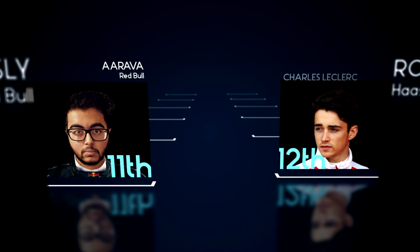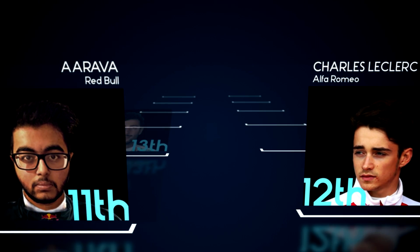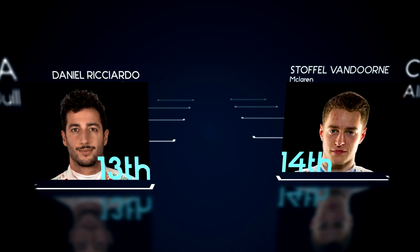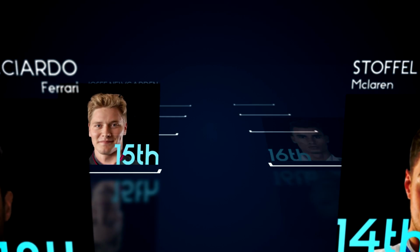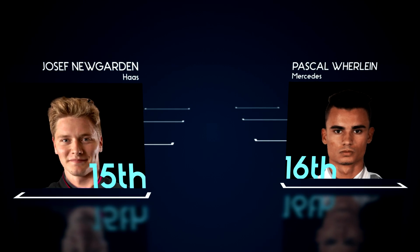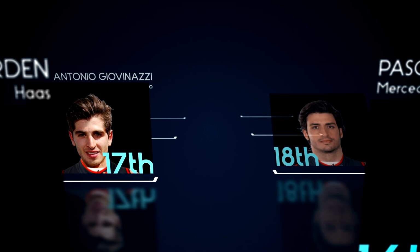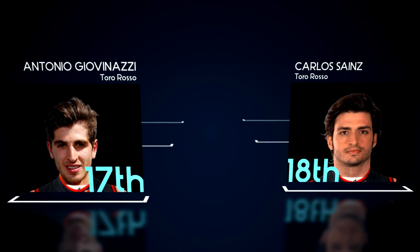Then comes Aarava down in 11th alongside Charles Leclerc in 12th for Alfa Romeo. Then comes Daniel Ricciardo way down in 13th position alongside the champion Stoffel Vandoorne for McLaren in 14th. Joseph Newgarden for Haas down in 15th alongside Pascal Wehrlein in the Mercedes in 16th position. Then comes Giovinazzi and Sainz in the Toro Rossos alongside each other in 17th and 18th.